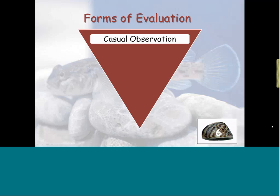There's a whole hierarchy of types or forms of evaluation. And as we go down through this, we're looking at ones that start out with very little effort, very little resources necessary to do them. And that first one, casual observation, basically you're doing the program. You're out doing whatever the activity is, running the program, and you're paying attention to how your audience is responding to what's being done, to the materials they're receiving, to the training they're receiving, just basically to what's going on around you and if people seem to be getting it.